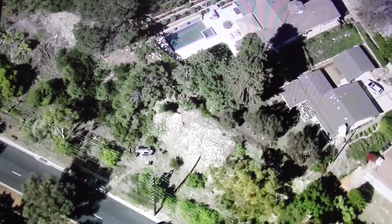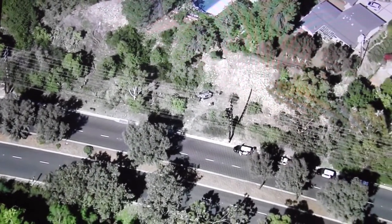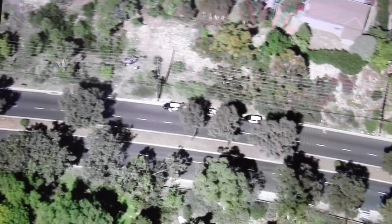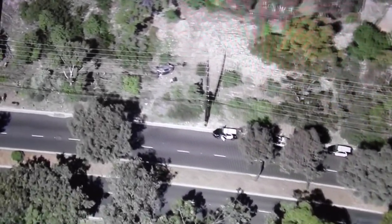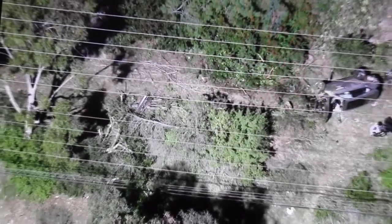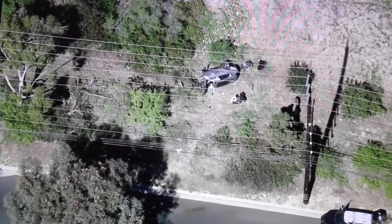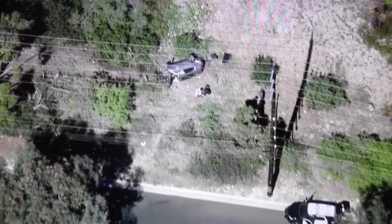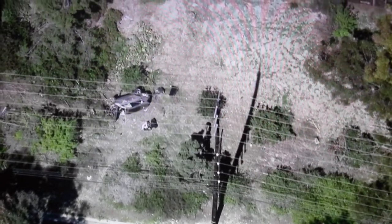How does that happen? Well, that's what I thought too. Maybe if he came down, you know what I mean? But there's no driveway. That could have been the fire department made that path. There's no way it could have came off the hill going down, right? I mean, I know we're live.